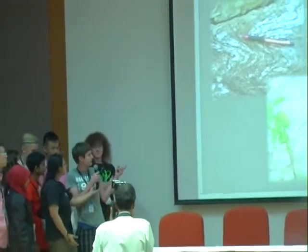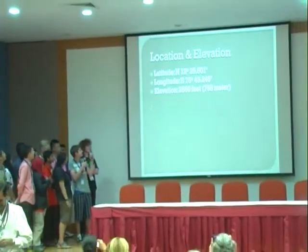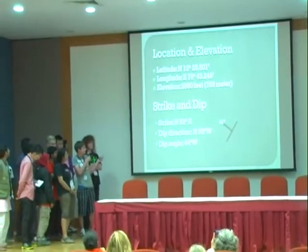Okay, the first rock we saw was called fuchsite quartzite. It looks a lot like this. Okay, this is the location, and the strike and dip is at.